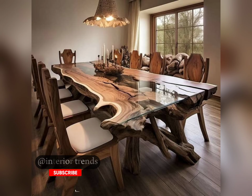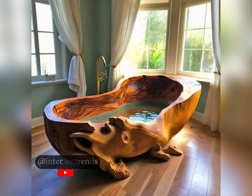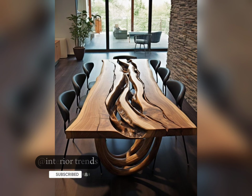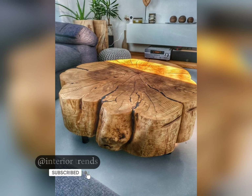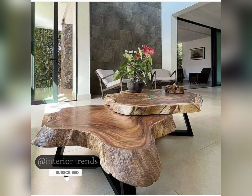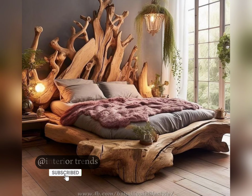Last but not least, don't overlook the power of accent furniture pieces. This charming wooden accent chair paired with a small table creates a cozy reading nook or a spot for relaxation. Whether you are curling up with a book and enjoying a cup of tea, these pieces add warmth and style to any corner of your home.